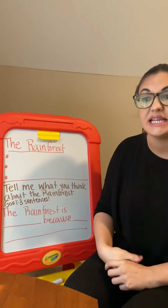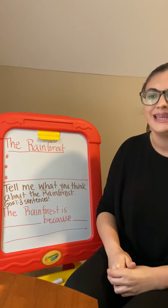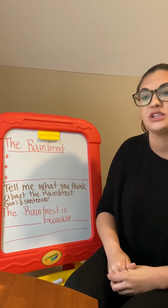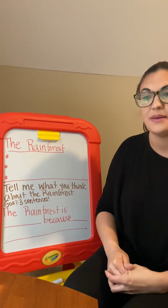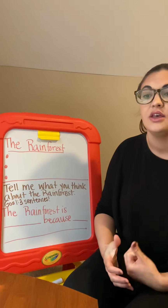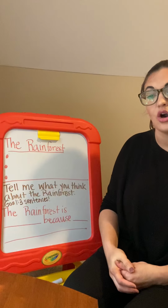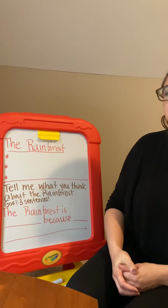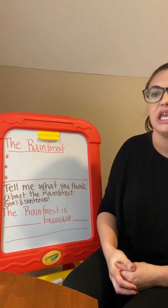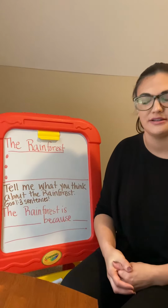A sloth is another rainforest animal. They look like a monkey, but they move very slow. They carry their babies on their bellies and they live in trees. The rainforest gets way over 100 inches of rain every year. This keeps the plants very green all year long.